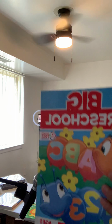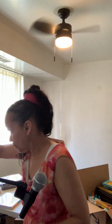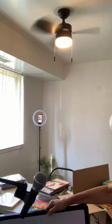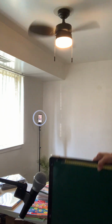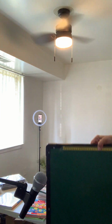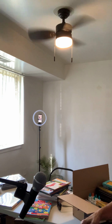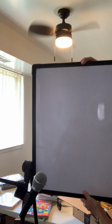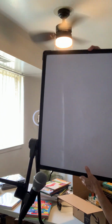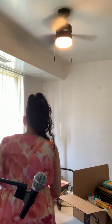So this is called the Big Preschool. And also I did purchase this too. My grandkids come over. See, it comes with the back, and it works like a blackboard. I do have chalk over there, and then they have the markers. You just get a dry rag and a wet rag and just wipe it, like that.